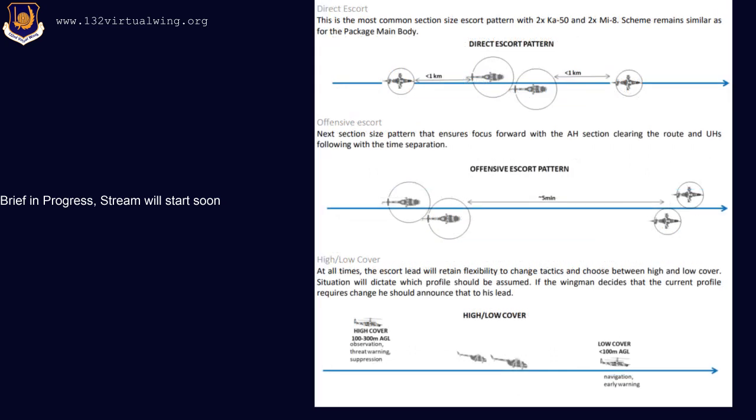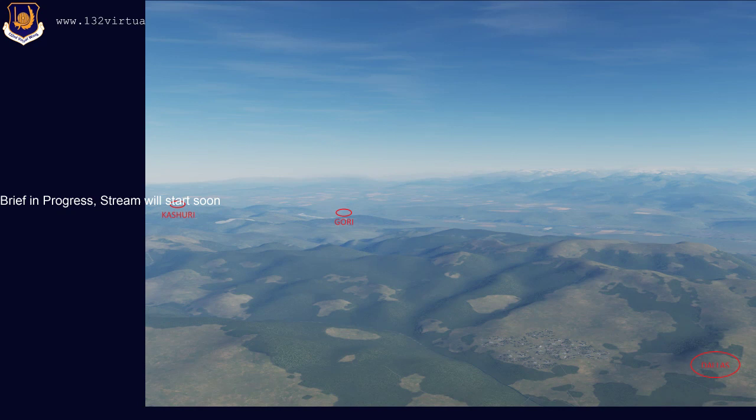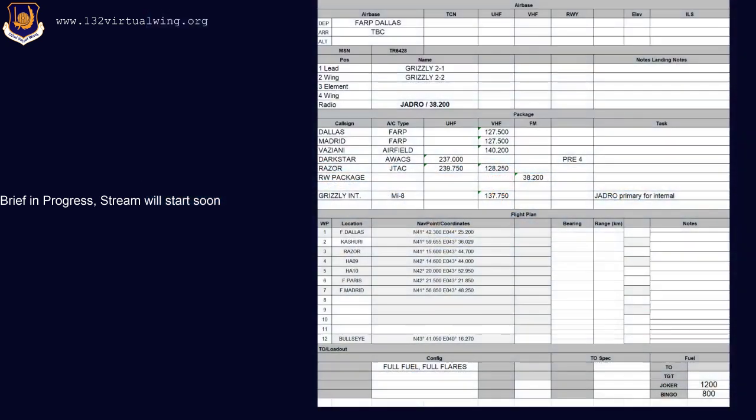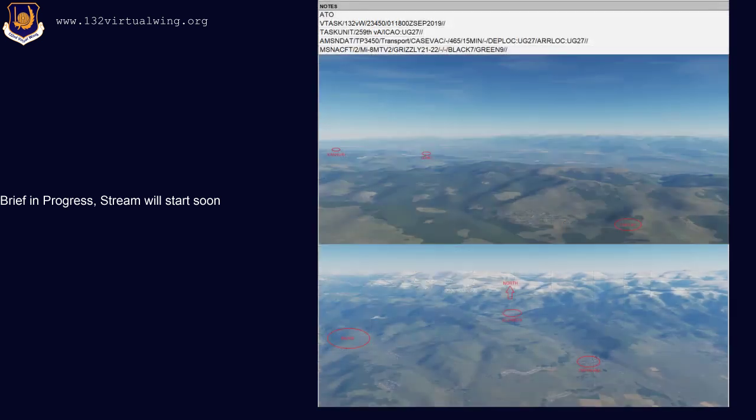Shark's primary tasking is escorting Grizzly. On our travel, we're going to... Oh, by the way, Dragon, are you going to be traveling with us, right? Yep. On our travel, we'll have the following formation. Dragon will be 5 minutes in front of us, and then Grizzly will have the direct escort pattern with Shark. More on that a bit later.